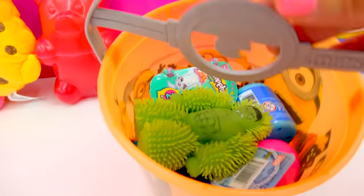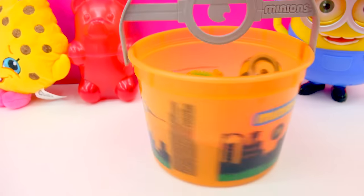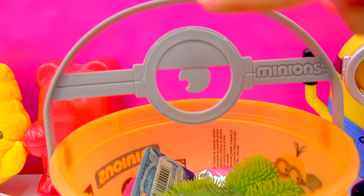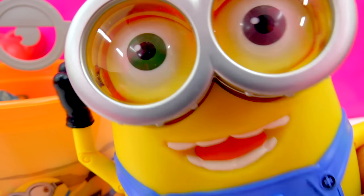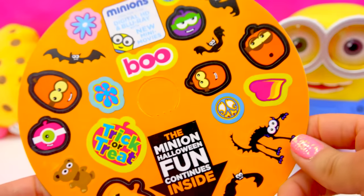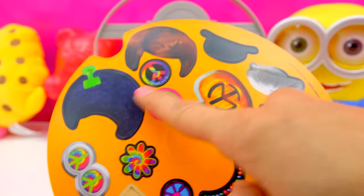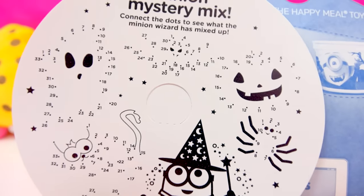Wait, what? There's blind bags in here and fun toy surprises. Oh, awesome. Okay, yay. It actually looks like a minion right here, too. Do you see the little eyeball? Woo! Okay, yes, we see your eyeball. There's spooky little Halloween minion stickers on these. These are cute. Oh, look at the wigs. Those are so adorable. Oh, and you can open this up here, and look, there's even more fun surprises.